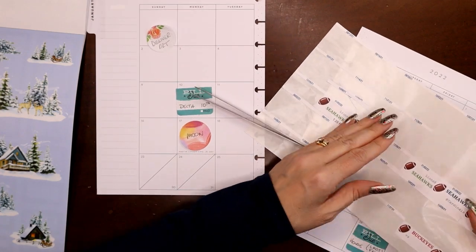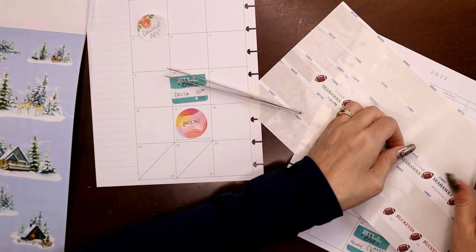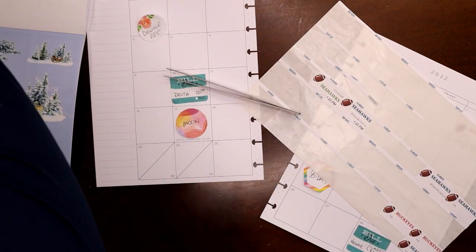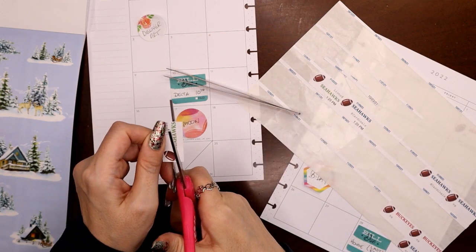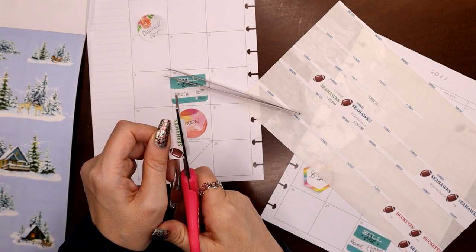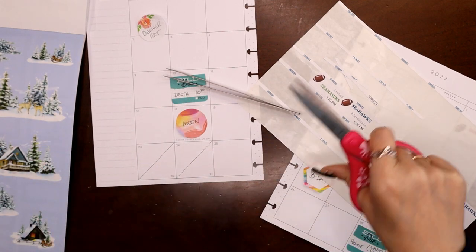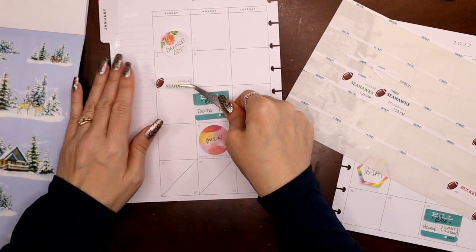There was not a lot of thought that went into making these stickers. I made these stickers myself, and I'm still figuring out what I want the spacing to be and how I want them. So I'm going to cut this extra space off of this one and just mark that it's here, and that way I have even more room for that.